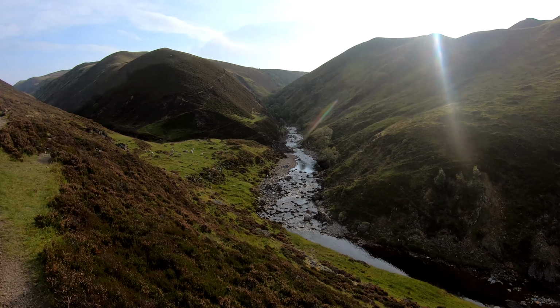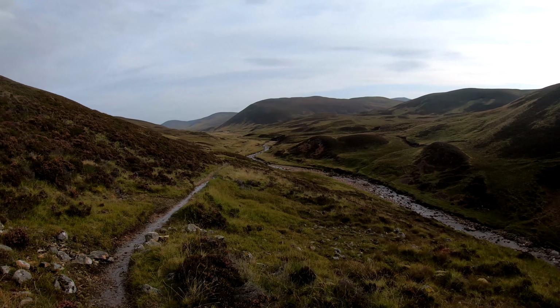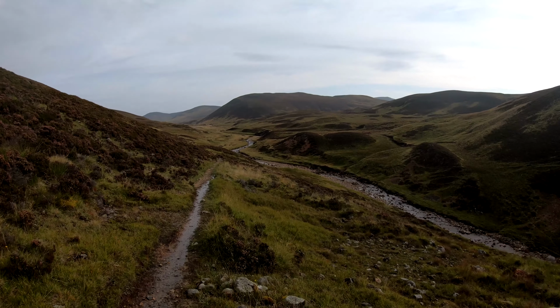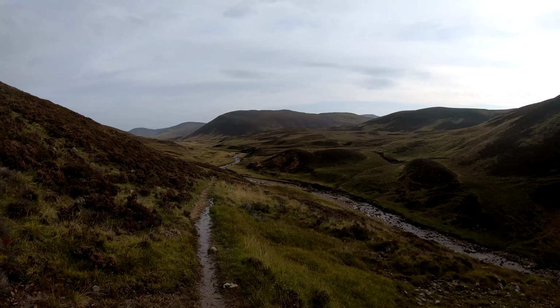After following quite a narrow glen, it's quite confined on both sides, it's suddenly just opened out here. So a feeling of open spaces. So not too far in, then we get to that bothy.